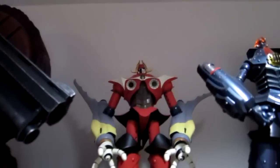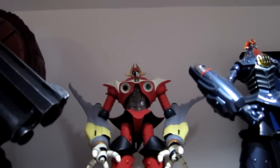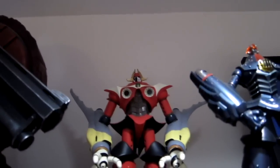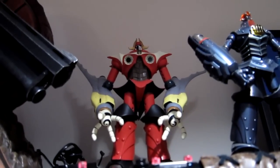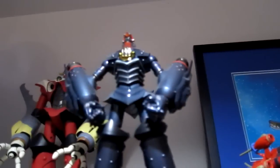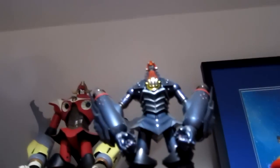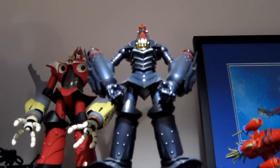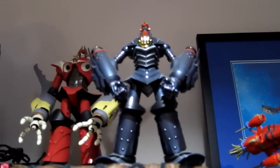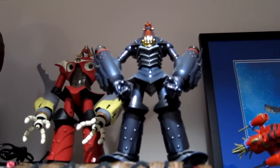This is Big Duo soft vinyl. I didn't get Big Fau because I didn't really like the second season as much, and you know, just didn't get them. This is Soul Choke and Big O. It was awesome. Love Big O, good anime. Big O is just a great design. The best thing about Big O was the mech and the mech fights and stuff like that.